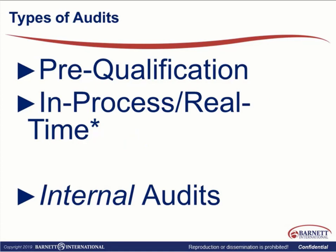So pre-qualification audits allow us to look at policies, whereas in-process or real-time audits allow us to look at processes. Did I say policies? That's what I meant. Pre-qualification is policies, in-process obviously is processes. And we also have to think about where our internal audits fit in. Are we conducting internal audits? How are we using that information?